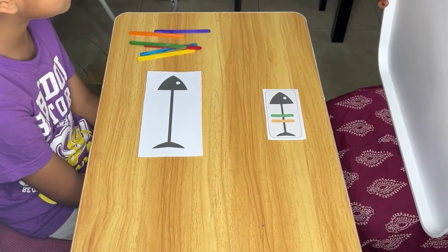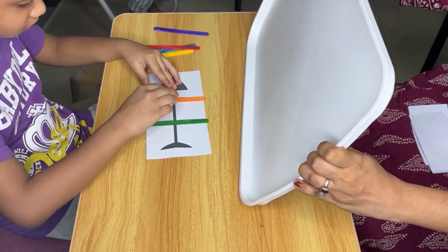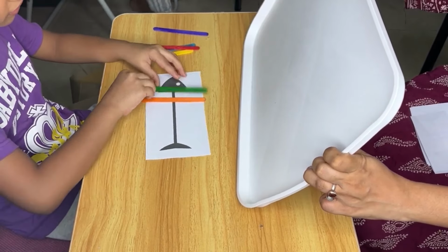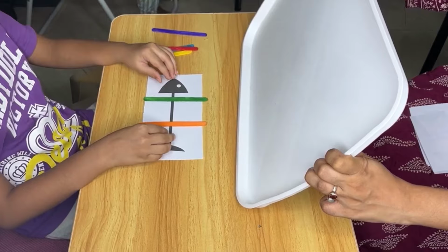Finally, enjoy the time you spend doing activities together. The more fun you have, the more your child will love learning. So go ahead and try some brain boosting activities. It's a fun way for you and your child to learn and play together.